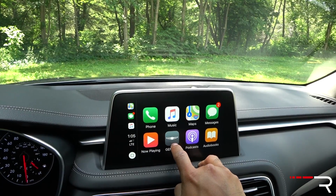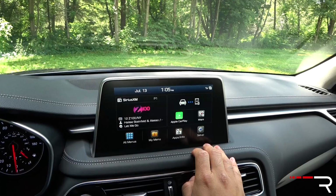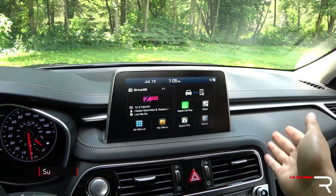Eventually, when we have the iOS 12 update, you can add Waze and Google Map to this interface. This interface, it works fine. It's quick. You know, it gets the job done. It also looks pretty nice.